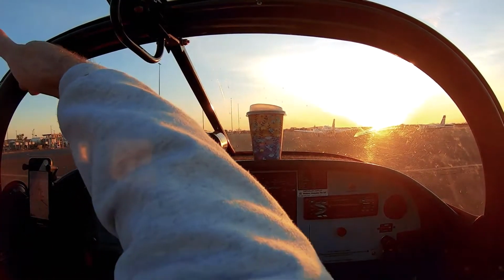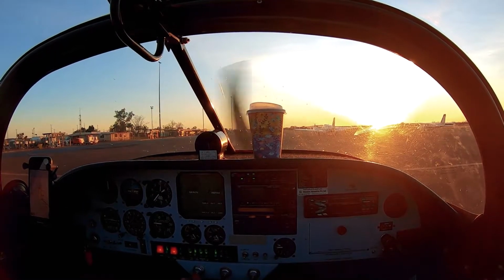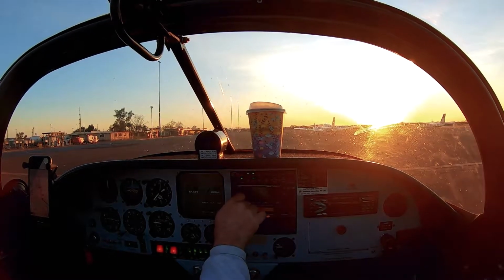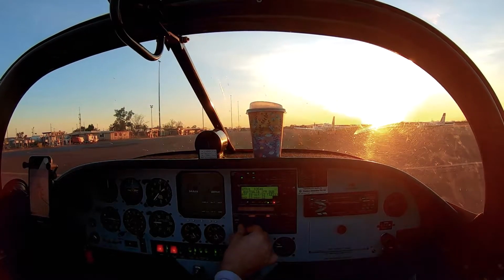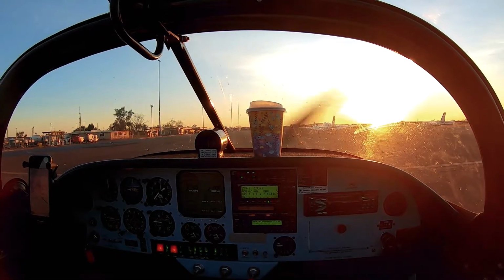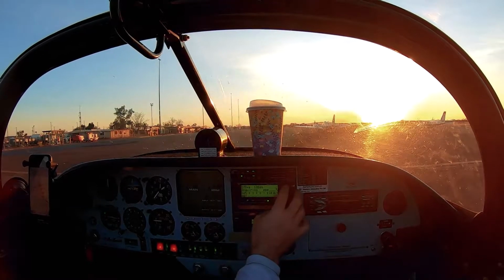Look, it's a little bit chilly, so we'll go ahead and close up that canopy pretty quick. Clear all the messages on our GPS. And we'll go ahead and have a little listen to the ATIS.